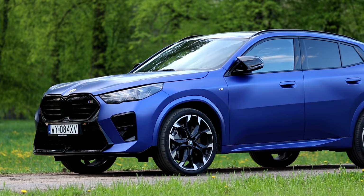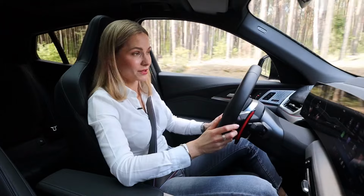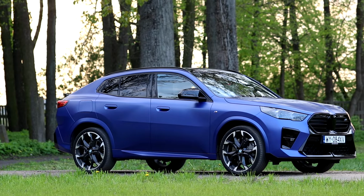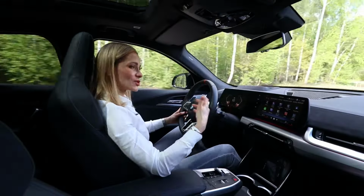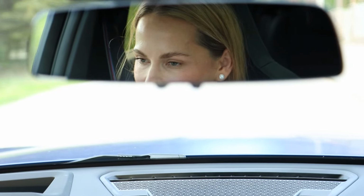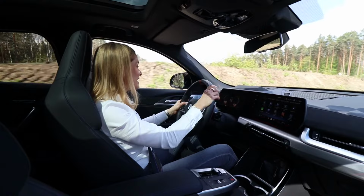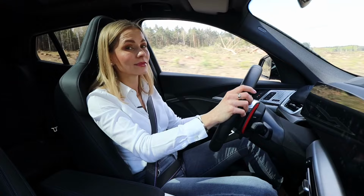Now the steering in comfort mode is relatively light but still precise. After all, it's a BMW, but it feels firm and sharp in sport mode, something I absolutely appreciate. Now the handling on a twisty road is absolutely superb. We are sitting higher up, but somehow, somewhat, we forget about it because this car blends so nicely with the road. It doesn't lean to the side. It feels nimble and confident. Again, BMW driving dynamics. It is very difficult to fault any of these.